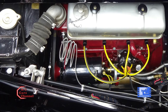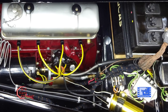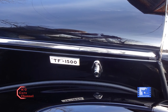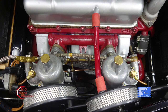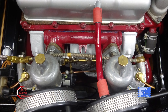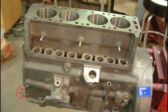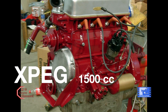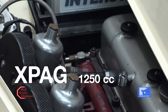Increasing displacement from 1250 to 1500 cc increased acceleration and added 10 miles per hour to the top end. To increase the diameter of the cylinders by 5.5 millimeters required a new block casting. The resulting new engine was designated the XPEG. The 1250 had been called the XPAG.